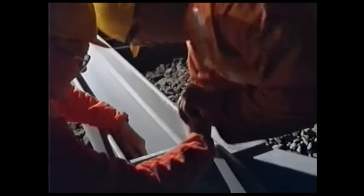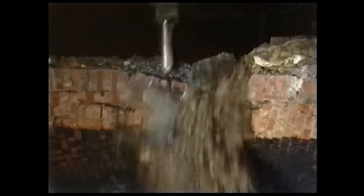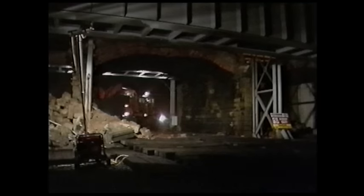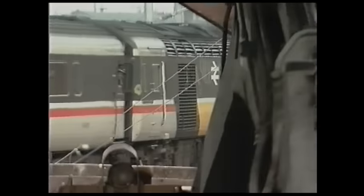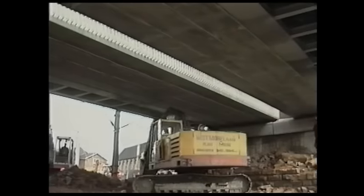While the masts and wires were going in on the open stretches of track, the civil engineers were busy with demolition and reconstruction work on the many bridges and tunnels on the route. Many of the bridges had to be raised to provide clearance for the overhead wires. Some of these carried important roads, so disruption, particularly in towns and cities, had to be minimized. At Doncaster, a bridge carrying a trunk road had to be demolished and rebuilt on a stage-by-stage basis.